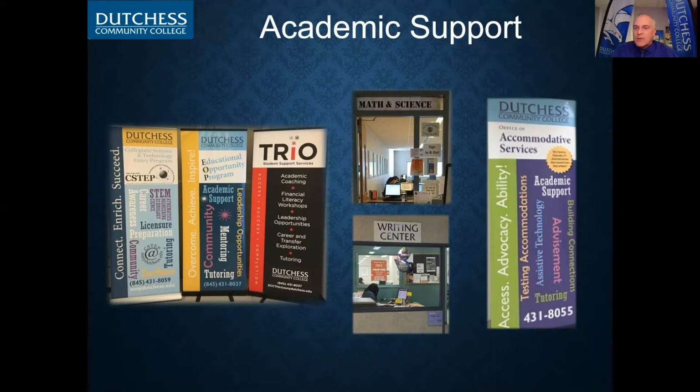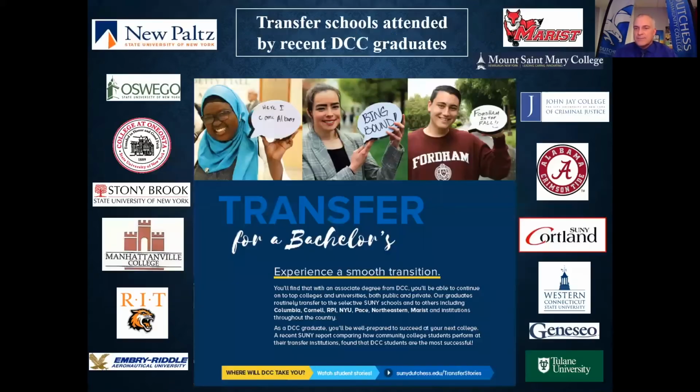If you're not in one of those programs, you can also do math and science lab or the writing center and get extra help in areas that you need. So if you're not in a program but you need help with an essay, if you need help with a math class, those are there for you. We also have an accommodative services office, which helps you if you had any accommodations in high school, like extra test time or anything like that. That office is going to be able to work with you to make sure you get the accommodations needed to be successful at DCC, similar to what you may have received in high school.